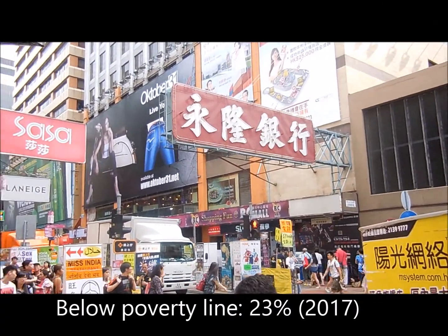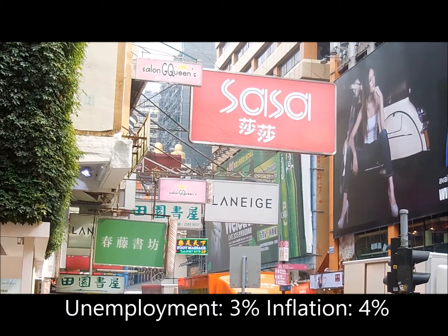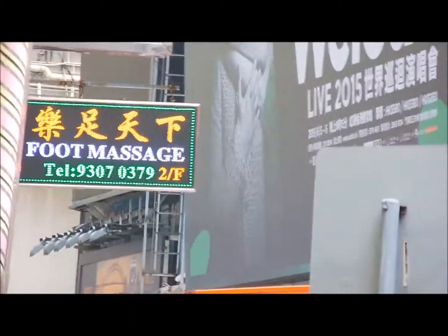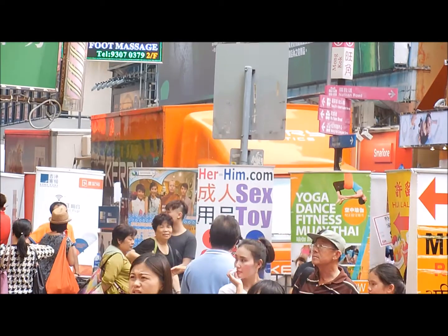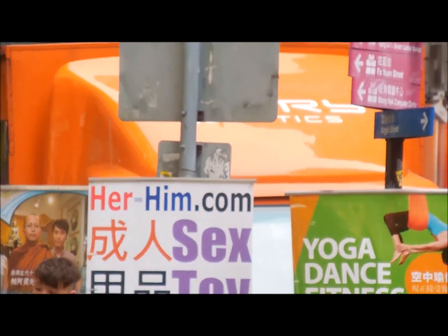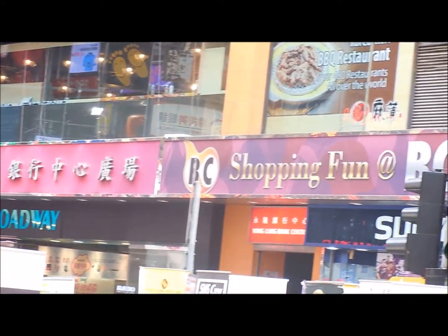Okay, Hong Kong actually calls this the ladies' market. I don't quite know what they're selling here, but it looks like they're selling everything. I'm not quite sure what it's all about, but apparently it's shopping fun.